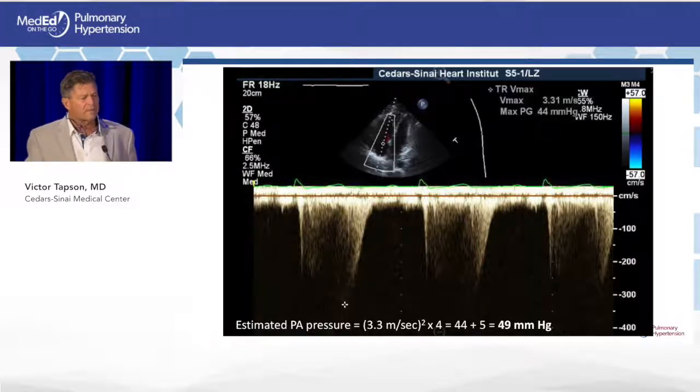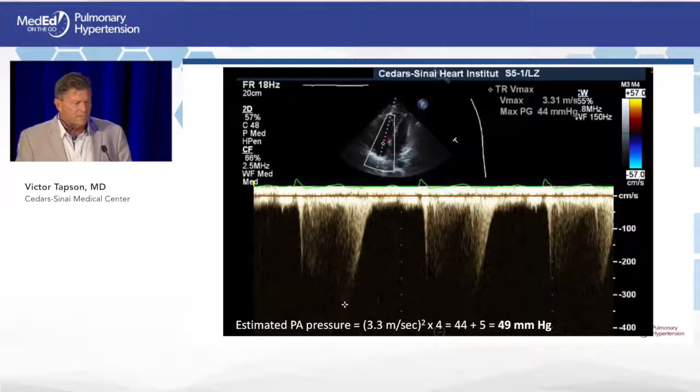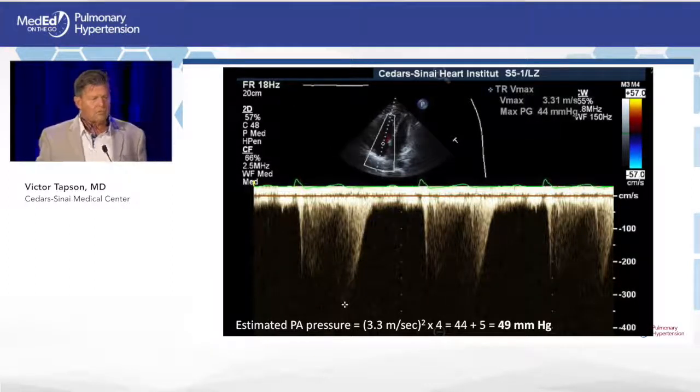I think that's calculated, and you can see how there's already error introduced into this equation here. Estimated pressure, say 3.3 meters per second, squared, Bernoulli equation, times 4, and you add right atrial pressure, you get 49. But you can imagine if that 3.3 is changed to 3.5 or 2.9, if it's not exactly right, then you're going to get an exaggerated abnormality when you square it. So you always have to be careful with that. So 49 is not so high for systolic pressure, probably not normal.